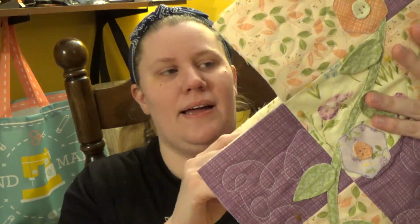My other one on the to-do list was the Annie's Fat Quarter Club project, the February project. I worked on it. It's right here, but it's not finished because I tried free motion quilting for the first time. It turned out horrible. I'm going to have to take all those stitches out and redo the stitching. I think I'm going to keep it simple this time. I also have to bind it, but other than that, it's almost finished. I almost completed one thing from my to-do list.